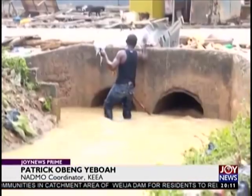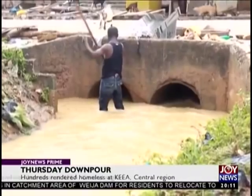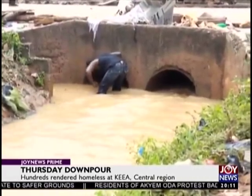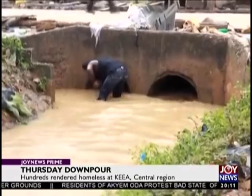The little that I observed, my opinion is about the drainage. You see, normally we also need to change our mentality. When there is a cloud, even if the rain is about to fall, what we normally do is put the refuse into the gutter. The idea is that when it rains, it will wash it away. But sometimes it will get to a certain point and choke just within the gutter. And that is the main problem we saw this morning.